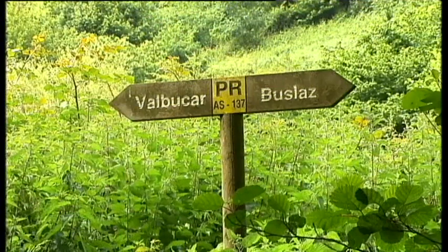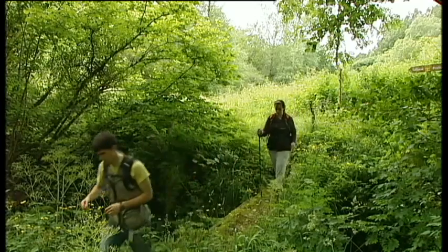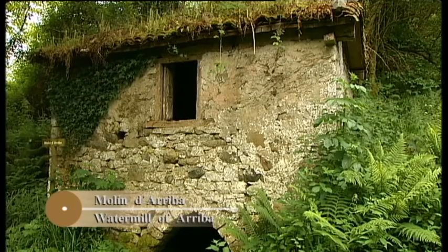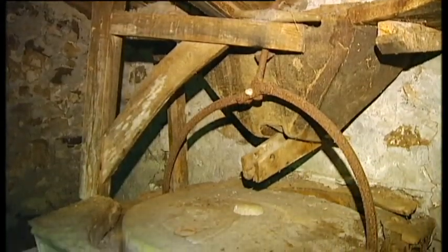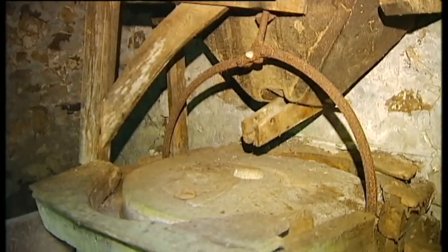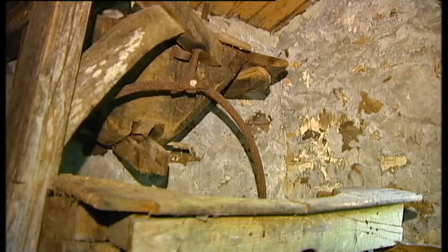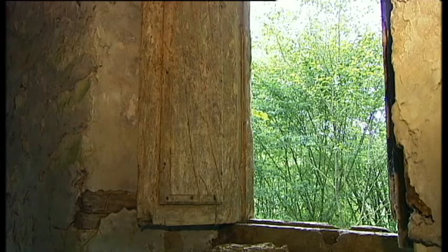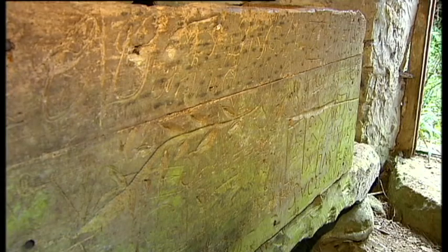Now almost at the end of our route, follow the narrow stone bridge over the river to get to the watermill of Arriba. Inside it had enough space to house its machinery, and to one side there used to be a stove that the millers could use to warm themselves with during the winter nights of the milling season. The mill also had a small window which faced the machinery to shed light on it from outside.